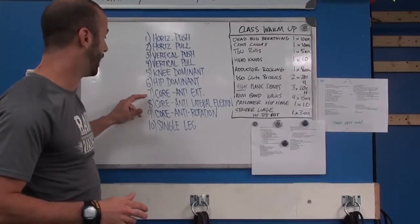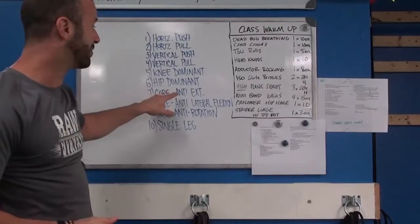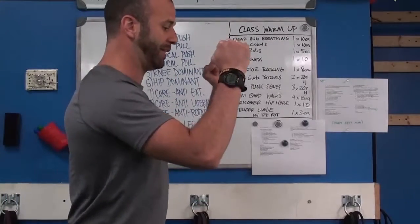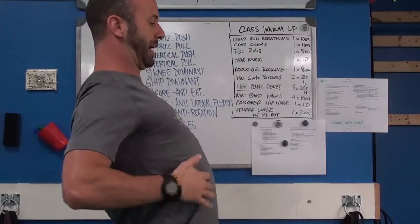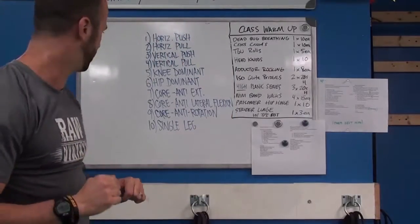We've got core exercises. There are three main categories we look at for core. Core anti-extension, which would be something like a plank, where gravity is trying to take my spine and pull it into extension, and I'm using my core musculature to hold that plank and hold me in that good position.